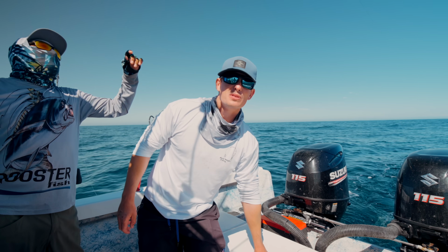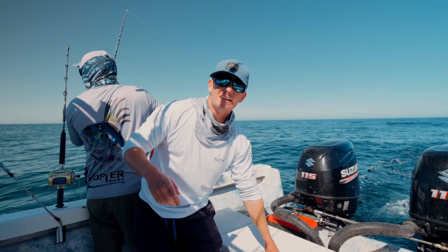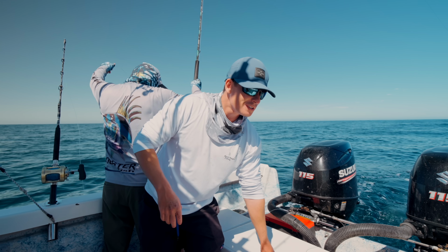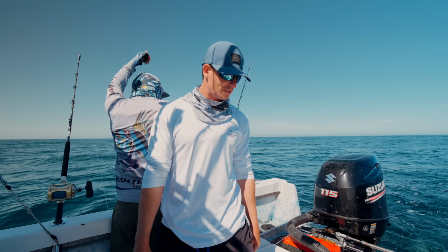Hold on. You guys see we put them in the fish box. These fish have been known, they're so strong and powerful. They'll break fiberglass, they'll break coolers, they'll break hatches. Just for our safety and his safety, we put them in the fish box for now.